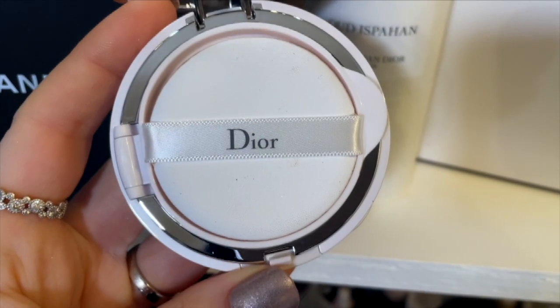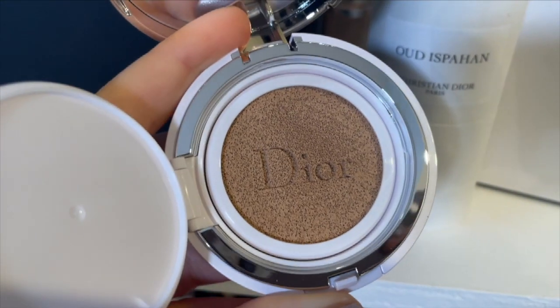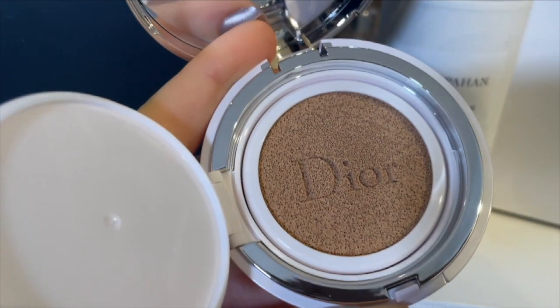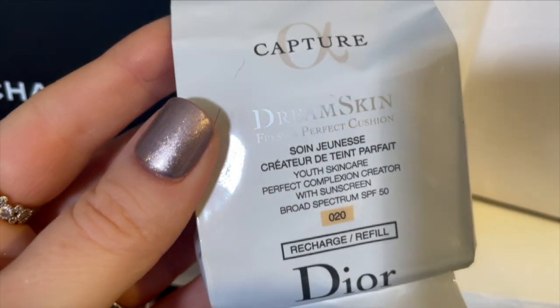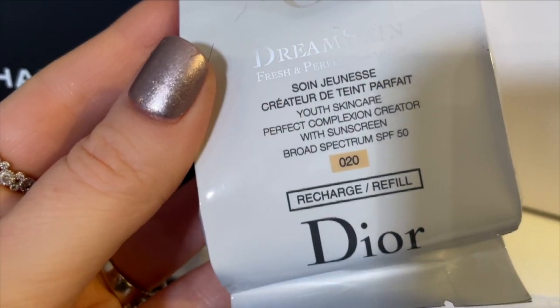But here it is, and beautiful packaging. Oh my gosh, absolutely stunning. And here inside is the actual product itself. So beautiful. I don't think they said you could put it on anywhere, but it does come with a refill, so that's really amazing. I didn't realize that. So this is called Youth Skincare Perfect Complexion Creator with sunscreen SPF 50, which is actually why I purchased this. Plus I have tried the Dream Skin serum and I love that so much.